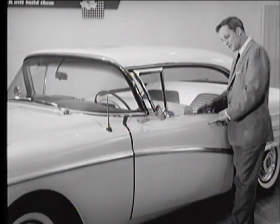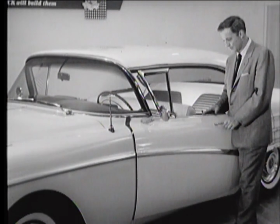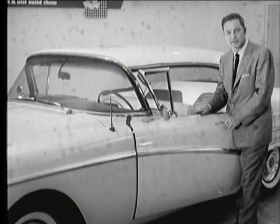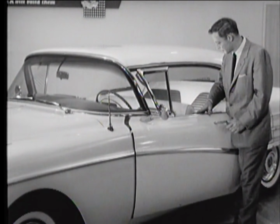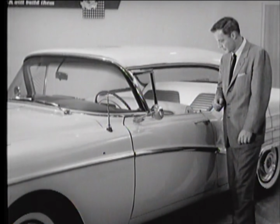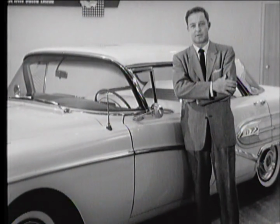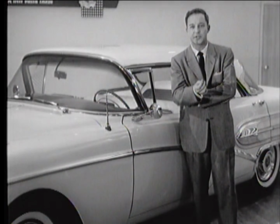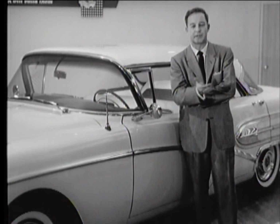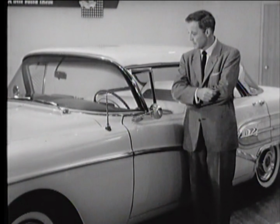You know, you've opened and closed the doors in the competitive cars, haven't you? You bet you have. You don't get that feel of quality. You don't get that kind of a sound. You get tinny. Not this. It's terrific. And it's mighty important, too, because it stands for something. It stands for the superiority of the Buick body, the high standard of craftsmanship throughout the entire car. Right? I'll give you another example.